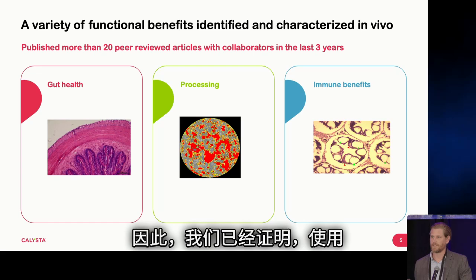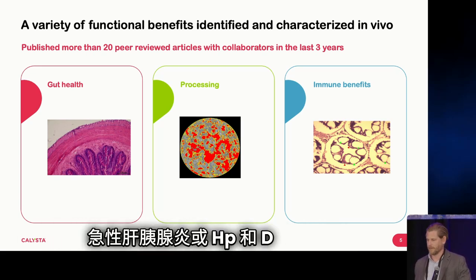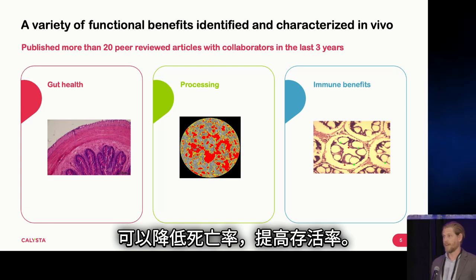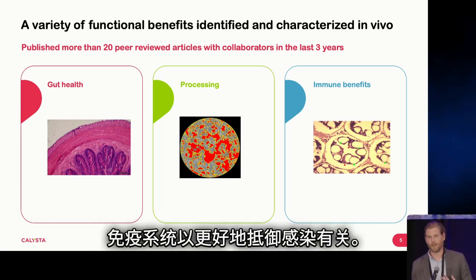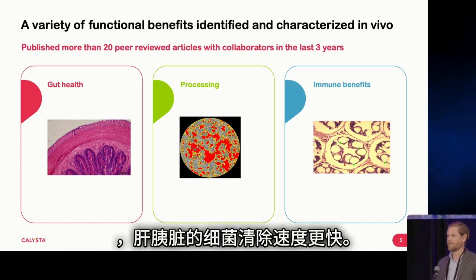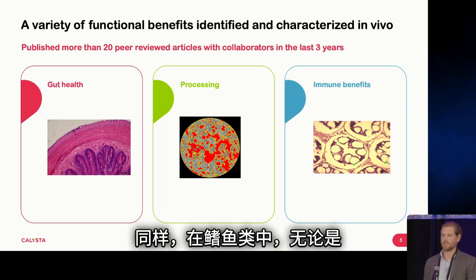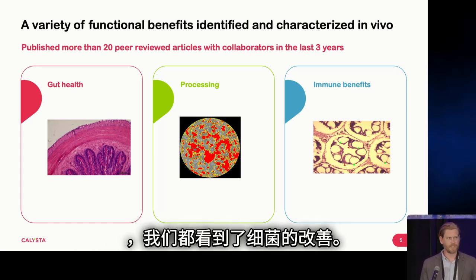And so what we've shown is with things like acute hepatopancreatic necrosis disease, or AHPND, or EMS, we can reduce the mortality rate, we can increase survival, and again, we think that's about elevating the shrimp's immune system to better fight off infection. And that's largely supported by data showing more rapid clearing of bacteria from the hepatopancreas. And similarly in finfish species, whether it's gill infections or a gut infection, we're seeing improvements in bacteria.